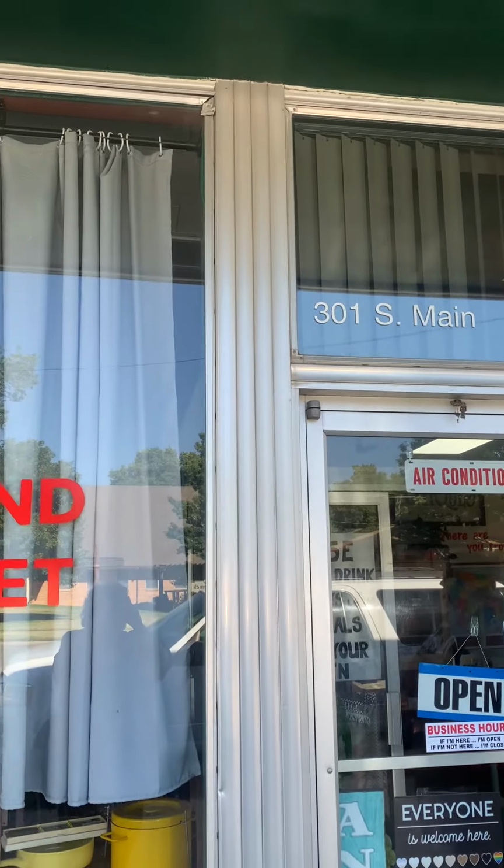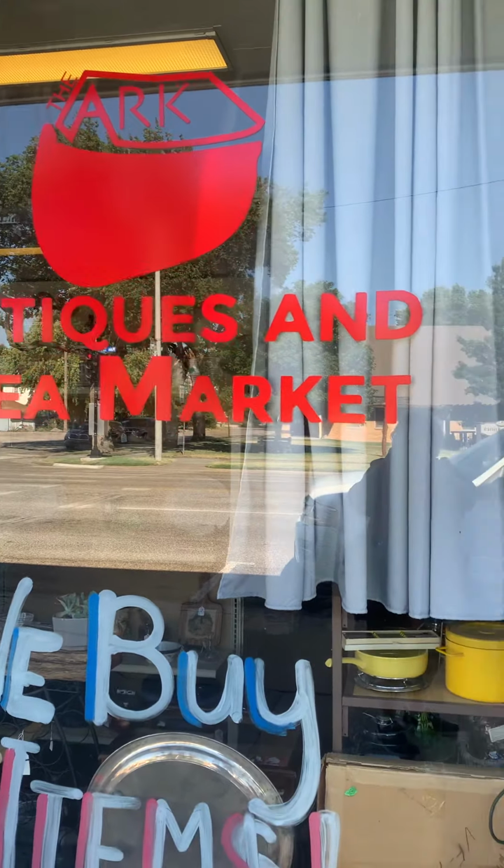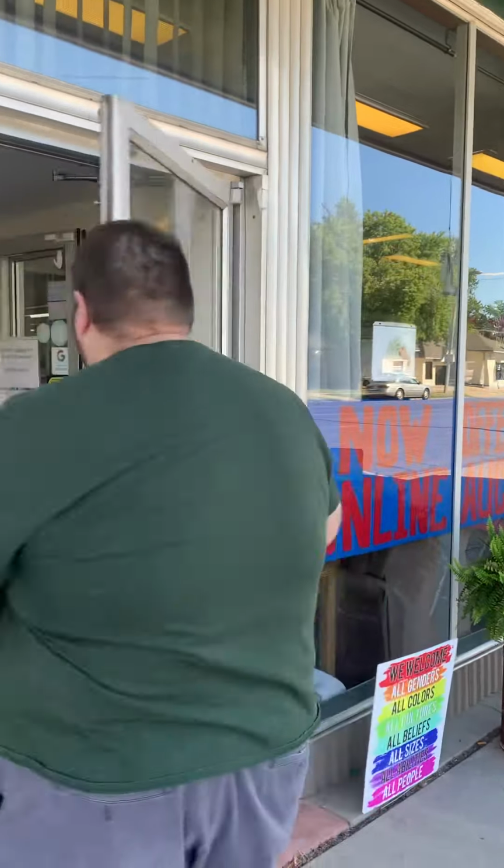Before we go into the Ark, we do ask that you supervise your children, which means they're going to be in the same room as you the whole time. We do ask that you don't bring in food or drink, and that you don't bring in animals unless it's a service animal. So let's go inside.